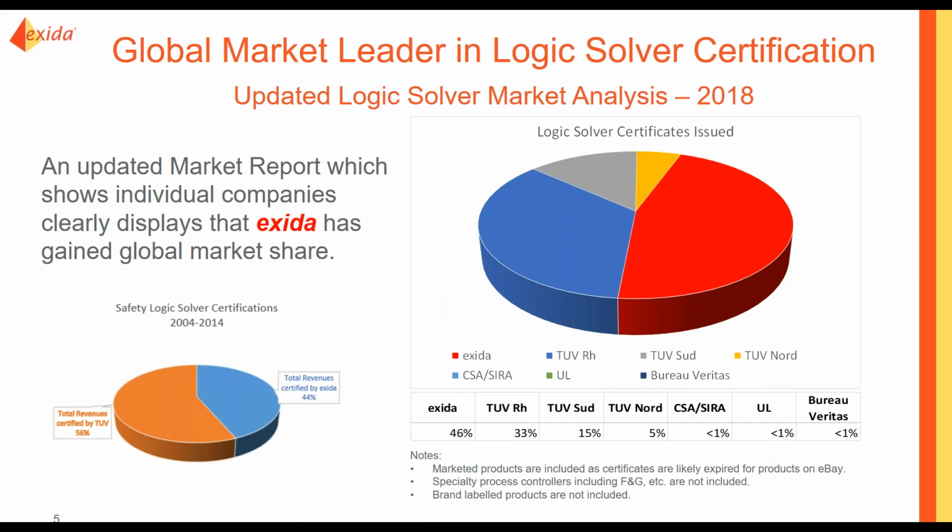And then 2018 came around, and the report got updated. We were even curious because we wanted to know who makes up the other portion of that pie, so to speak. In this chart on the right-hand side, we are the red piece, and then you can see all the different colors, and then there's percentages underneath. And that's 2018 for the logic solver certificate. So yeah, we were very excited.